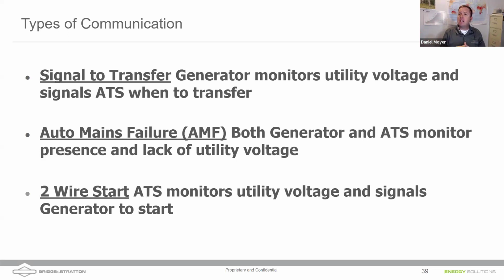Another way to do this is that both the generator and the automatic transfer switch are monitoring grid, and if both of them see grid drop out, then the transfer switch will transfer, and then the generator will start up, and you're off to the races.